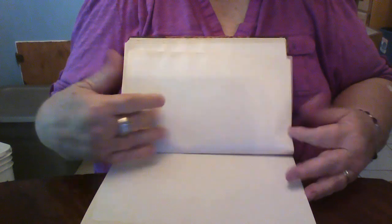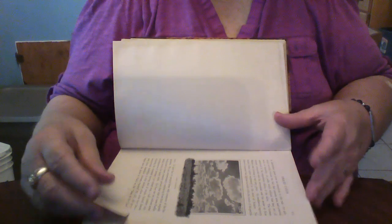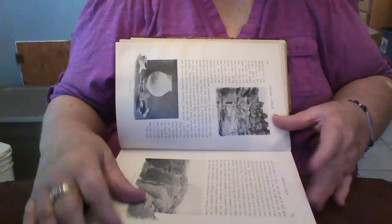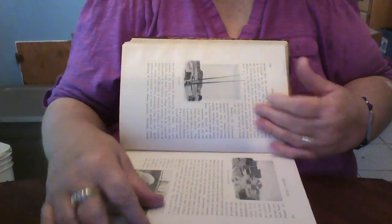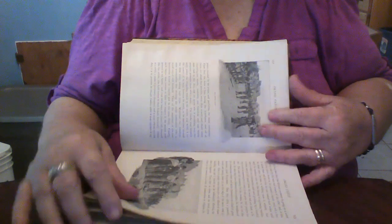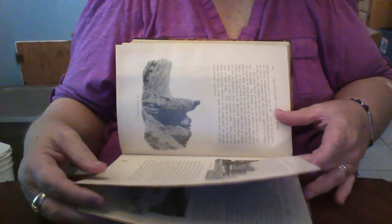Okay. Grand Canyon of the Colorado is next. Canyon of the Colorado, that's Grand Canyon. Somebody tore it right there. Grand Canyon, boy. Grand Canyon. And apparently it had some water damage, and some of the pages stick together, but you could easily get them apart. Grand Canyon. Yellowstone National Park.